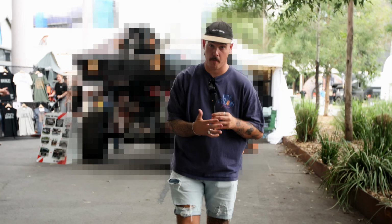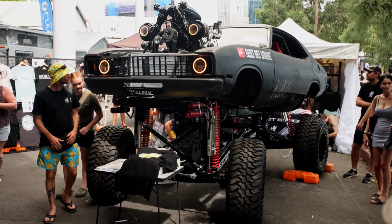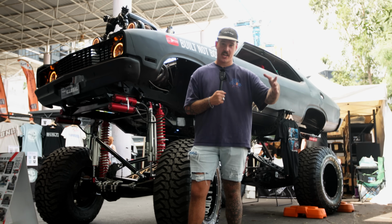Well, I figured we'd start this episode off with a bang. We're going to take a look at some of my favourite rigs here at the show, and I figured we'd start this off with the biggest rig of them all, Matty's Flexy Falcon. So this is Sammy Isles' built-not-bought XC Falcon, the Flexy as it's affectionately known.